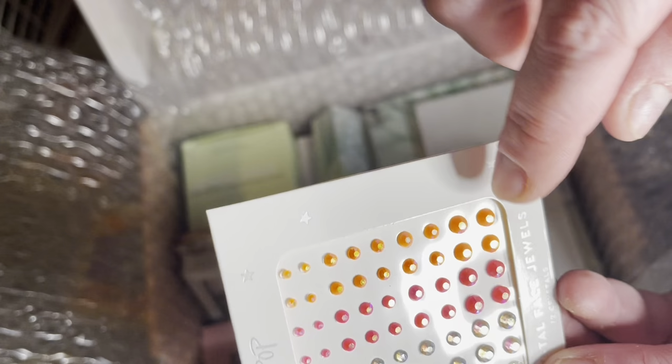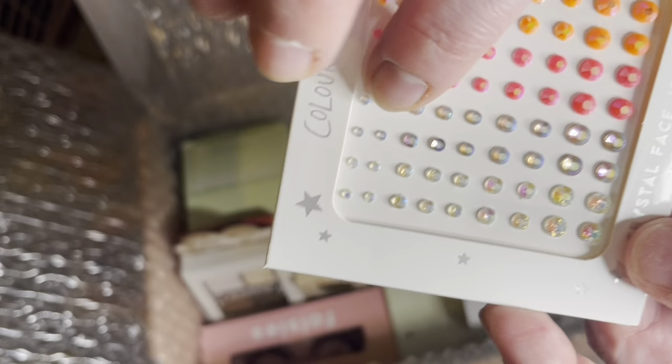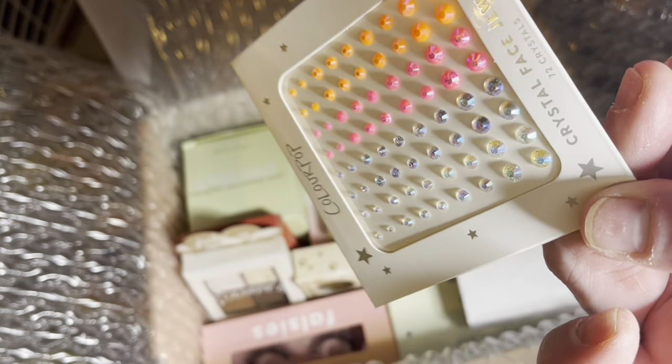Very pretty. We have like orange. You can see on the top of them, they have the little circle reflector piece. We have like a hot pink. Then these look, I don't know, they're different. They both look clear, but you see how different they look? Either way, very pretty. Good for fall time.